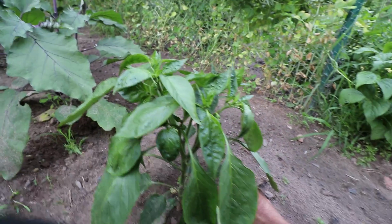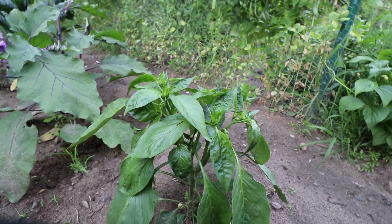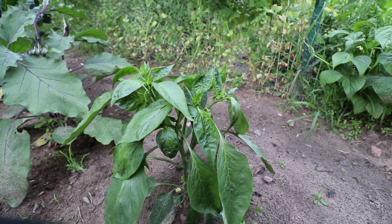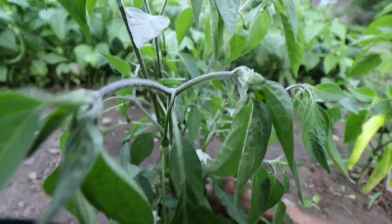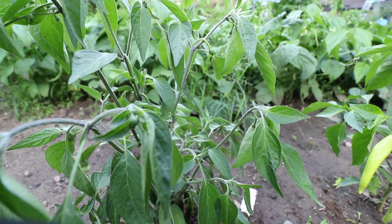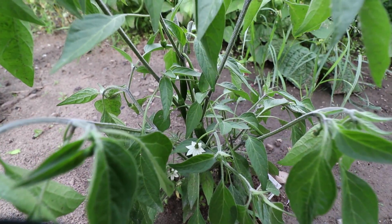Pepper plants are looking real healthy. I don't know what kind this one is. Actually, that's a sweet bell pepper, so it's a green. I see flowers on here, so we're doing pretty good. I have Hungarian wax right here. What is this kind over here? Is a Serrano. I think the lady that I talked to, she said this was good in salsa.